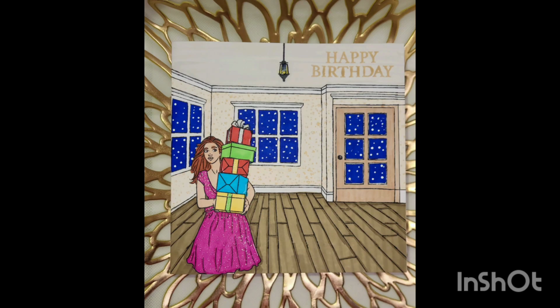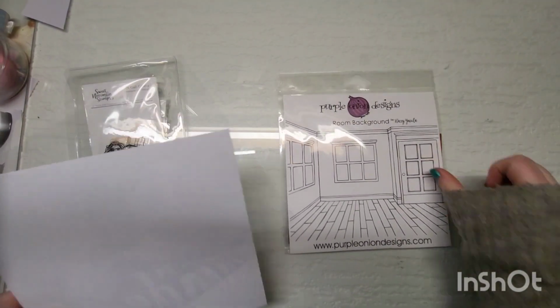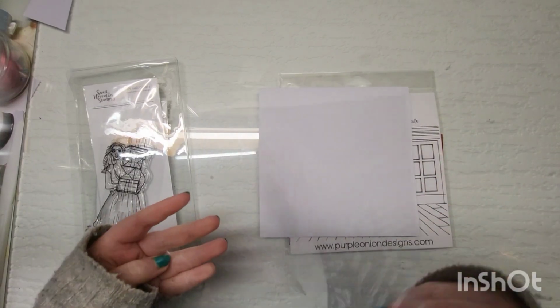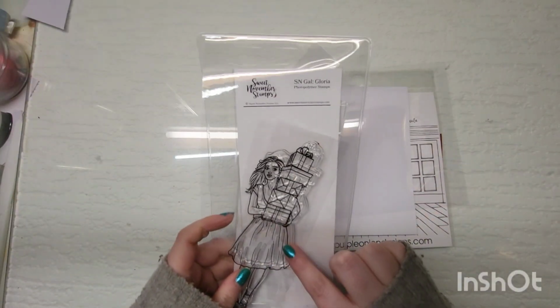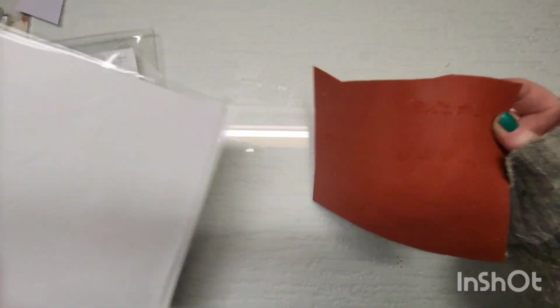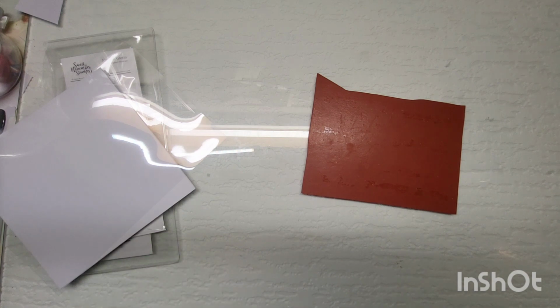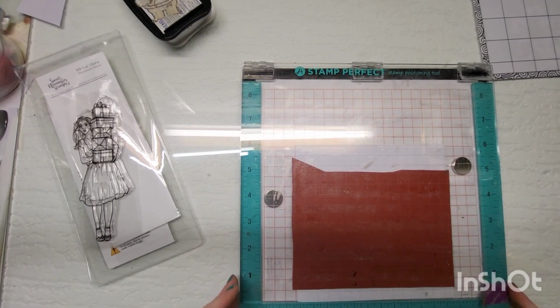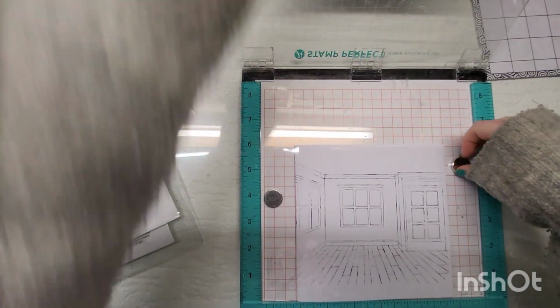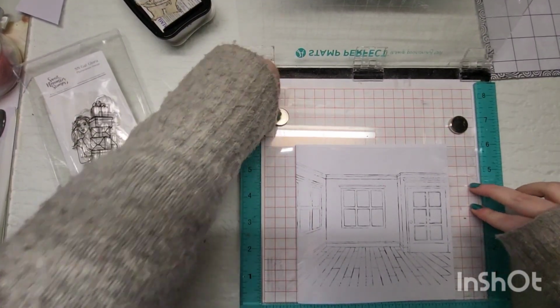This is Themed Friday number 22, and the theme was a winter birthday. I'm taking Purple Onion Design Room Background Builder, and then an S&M Girl Gloria, which is basically a girl with a stack of presents. I'm trying to push myself into making more card scenes using rubber stamps because I struggle so much, but this is the best way I've found.